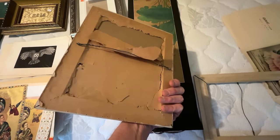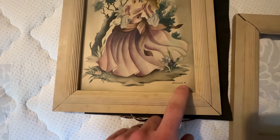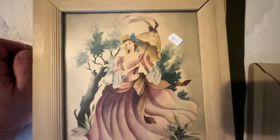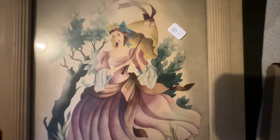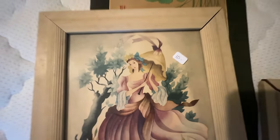It looks like this is vintage. The artist is Bernard. This looks like a print, though. Oh my gosh. What should I do, folks? What should I do? Why don't you look on the bed to help you make your decision? Look on the bed?